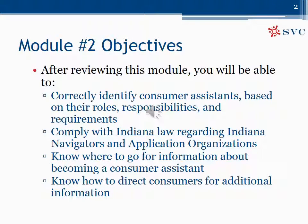After reviewing this module, you will be able to correctly identify consumer assistants based on their roles, responsibilities, and requirements. You will also be able to comply with Indiana law regarding Indiana navigators and application organizations. You will know where to go for information about becoming a consumer assistant, and you will know how to direct consumers for additional information.